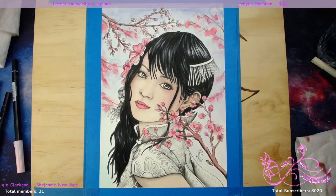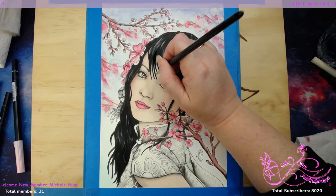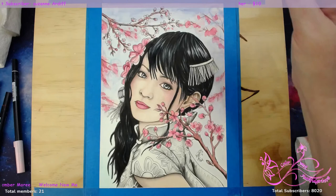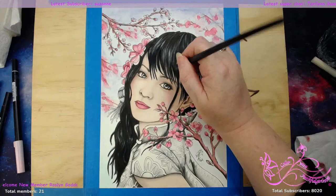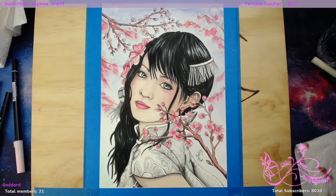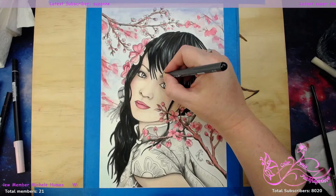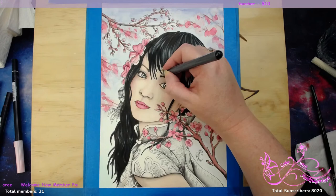Alright. I think I'm just gonna flick a little bit of this out over her face there. Okay, and I think I will do her eyebrows with a marker. I'm going to use the Copic Multiliner 0.5. It's waterproof and ink proof, but let's just do these eyebrows.